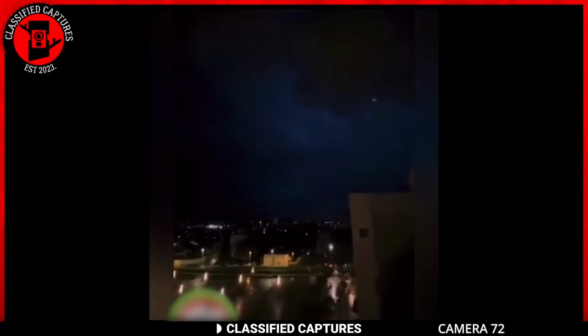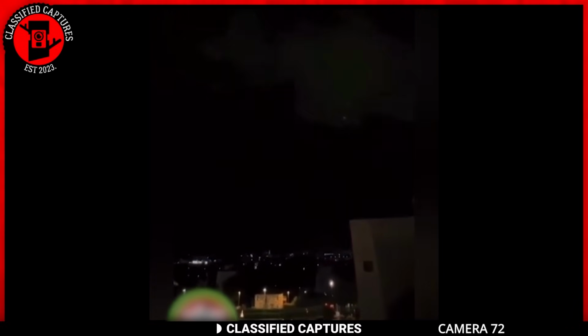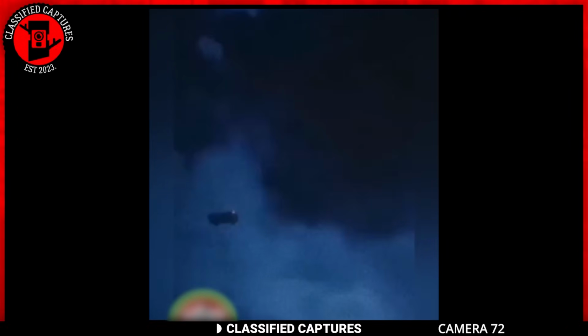One stormy night in Mexico, as lightning flashed across the sky and rain seemed imminent, a resident decided to capture the dramatic scene on camera. As he filmed the turbulent sky, something strange appeared in the footage. A rectangular-shaped craft was seen moving steadily across the night sky. It had the sleek, angular look of a vehicle, but unlike anything you'd expect to see flying above.